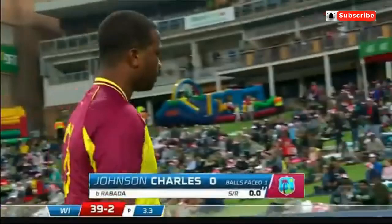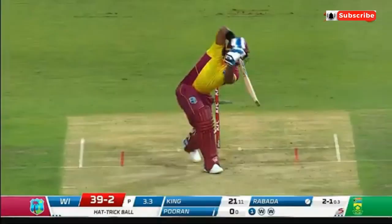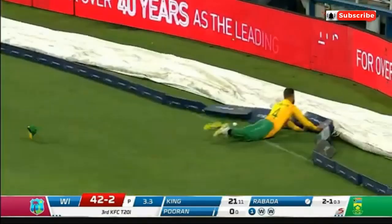5.1. Roston Chase to R. Hendricks. 4. Tossed up delivery, outside off. Hendricks lifts that over cover for a 4. Open the bat face on impact to put it away.